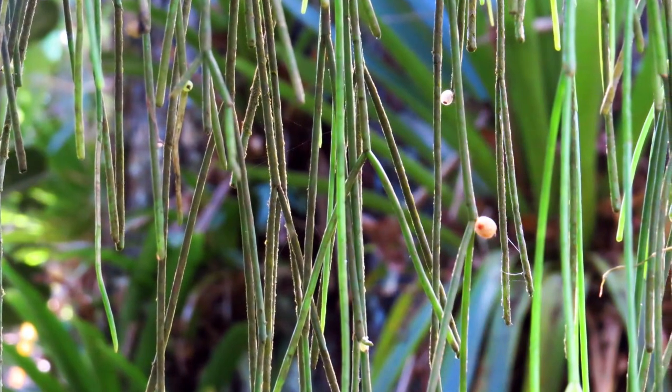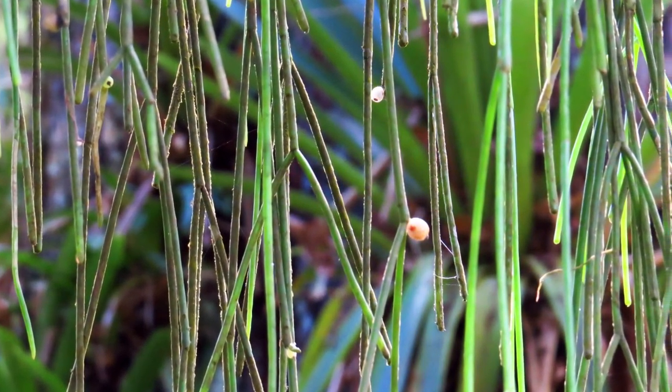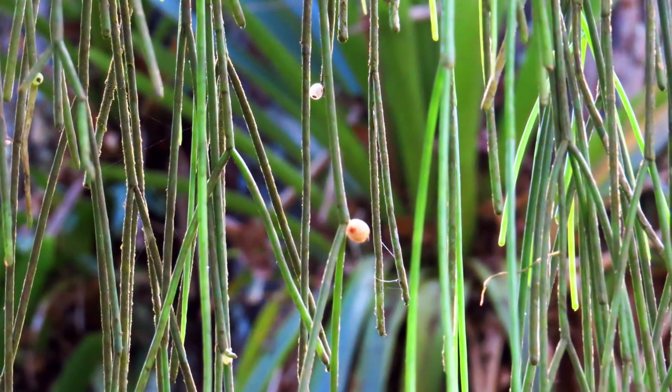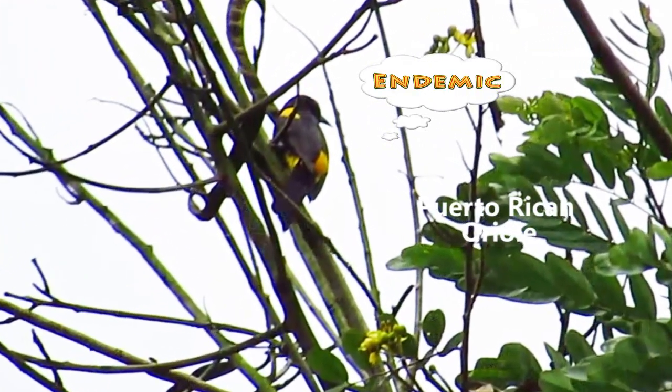At this spot we also watched by an unusual clump of mistletoe, in hopes of seeing the Antillean euphonia. A couple of distant calls were heard, they did not show and we were soon out of time.